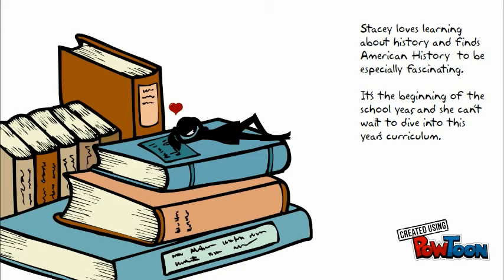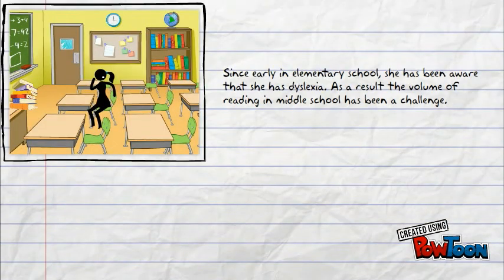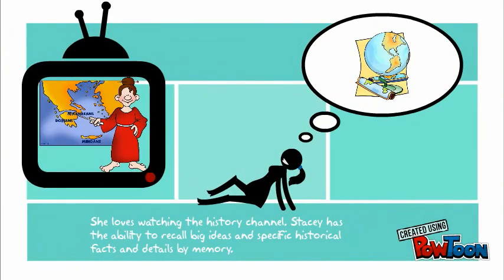Stacy loves learning about history and finds American history to be especially fascinating. It's the beginning of the school year and she can't wait to dive into this year's curriculum. Since early in elementary school, she has been aware that she has dyslexia. As a result, the volume of reading in middle school has been a particular challenge. She loves watching the History Channel.